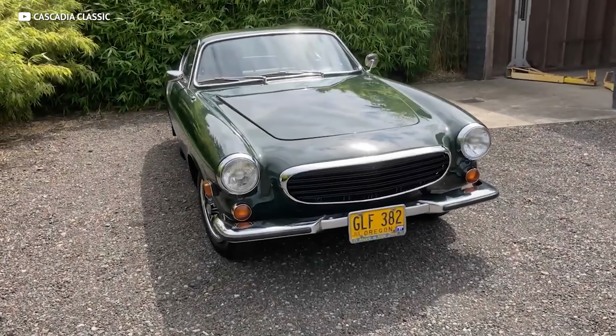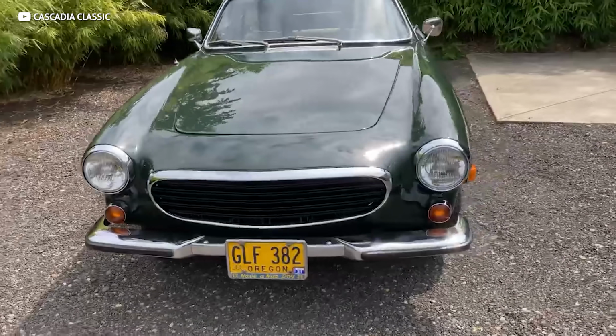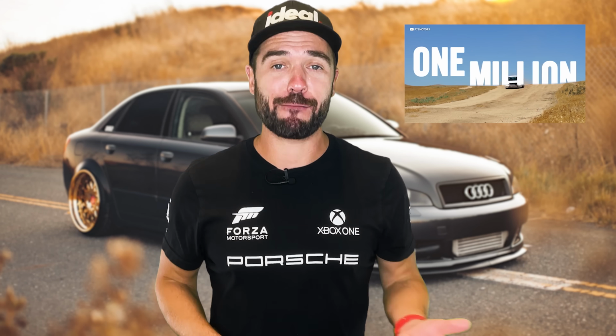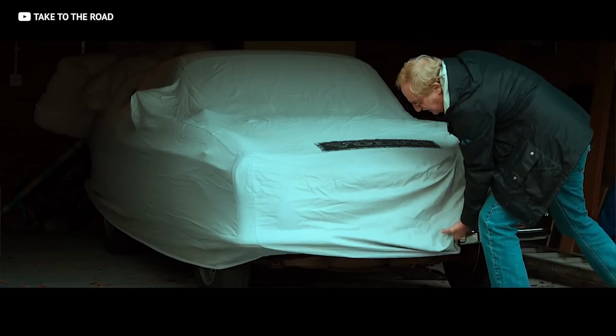And there is this one weird exception, and that's the Volvo P1800. I really didn't know much about this car or even that it existed until we did this video on cars that last forever, which you can check out up here, but it looks really good.